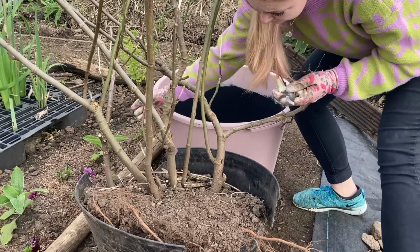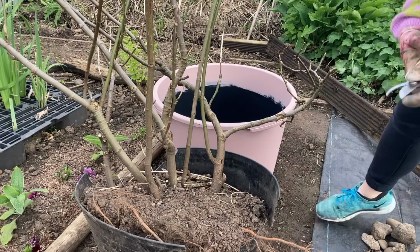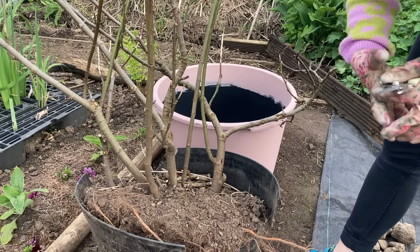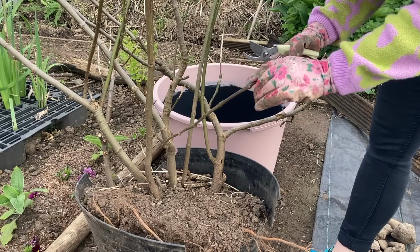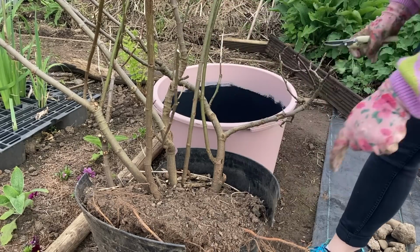Basically, I don't think those are necessary. And I know this is never going to be like a tree shape. I think it's going to be a lot more of a bush. I think I'm going to take this bit off. Actually, I don't know. I'm going to take that off. Right.